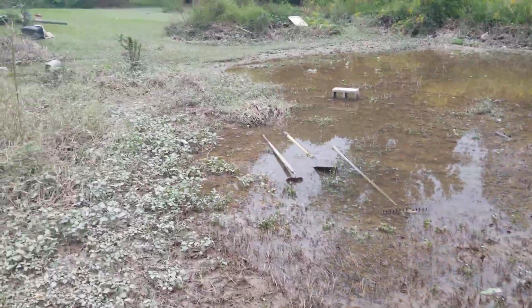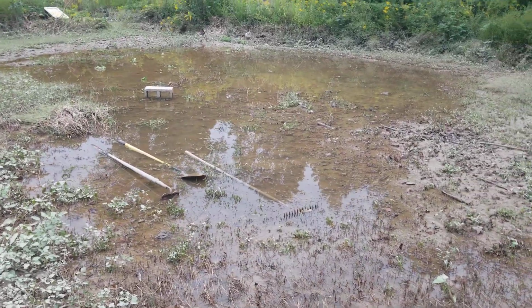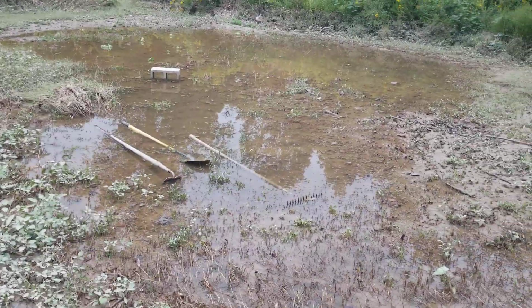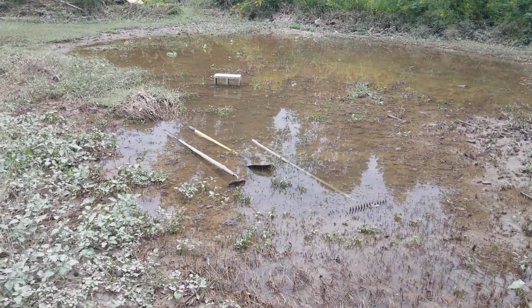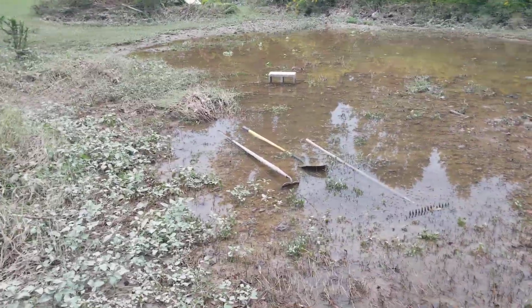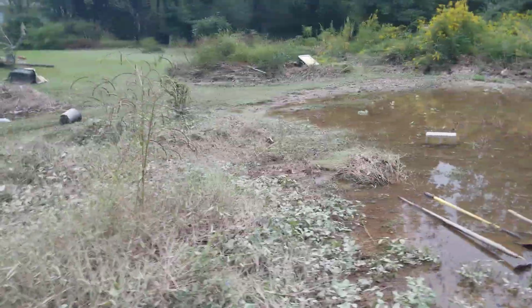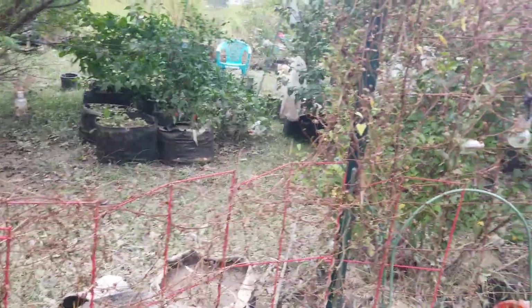But those are my tools sitting in there, and I would love to get them, but I know I can't. I went over there yesterday as close as I could, and my boot went down to the ankle. So I won't be doing that again. This is the back side of the other part of my garden, and I do see all my trees. So that's good.